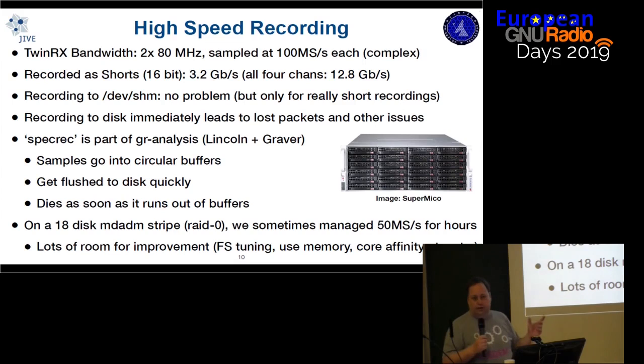We're actually using a TwinRX that has an output of 2 times 80 megahertz, which is oversampled at 100 megahertz. The most efficient way to record it is 16 bits, even though it's 12-bit data, but that gives you 3.2 gigabits coming out of your SDR. Now, if you record that to the memory of your PC, that's easy, but then it's full in 10 seconds. And that's not quite what we're looking for. So I started recording this data to disk, and I ran into a world of trouble.